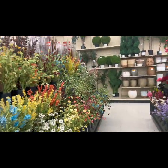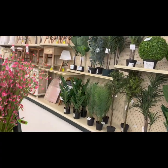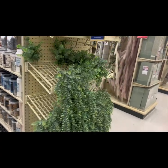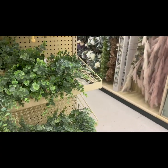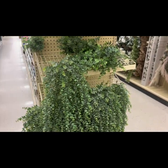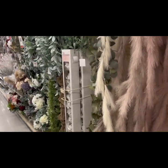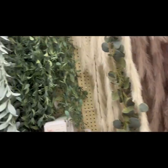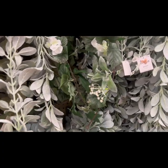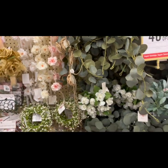And then the Hobby Lobby flower arrangements are not even on sale. Oh, I do need a new pot. I need to repot my peace lily. Oh. Here are these limbs. Eucalyptus limbs. The vines. I wonder if my sister wants to use that. They also have, oh, these are 40% off here. Like the hanging ones. We need cute hanging ones.